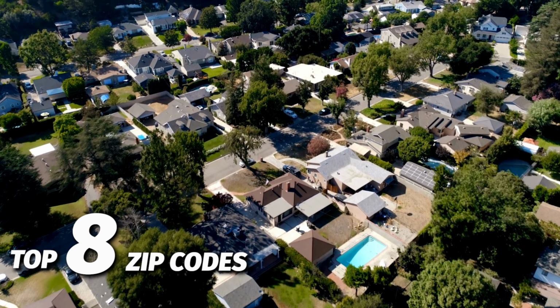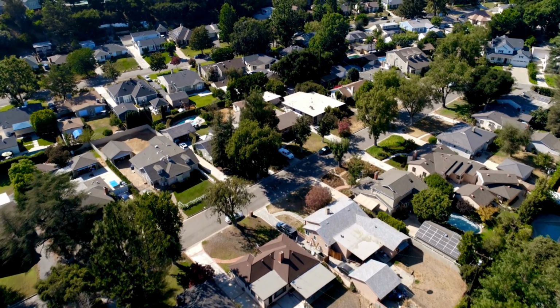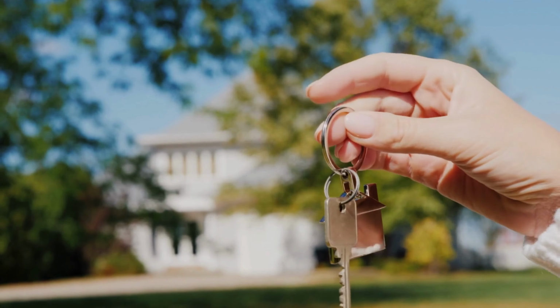So what I want to do today is give you the top 8 zip codes in the Tampa Bay market where we have seen a steady decline in home prices. So there might be some opportunity for you if you're open to being in some of these areas.